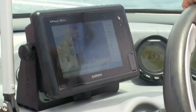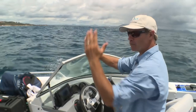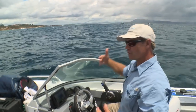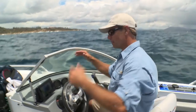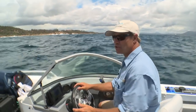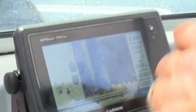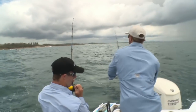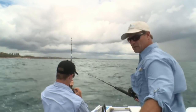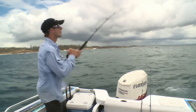Well, I've just pulled up and headed back in. I've seen there's a fair bit of bait and it's all heading upwards in a big column, which means a big predator's pushing all that bait up and funneling it up. And so they're the things you've got to look out for when you're using your Garmin sounder and GPS unit. And almost immediately, Mick hooks up to something big and fast. Keep pressure on it. Just keep cranking.